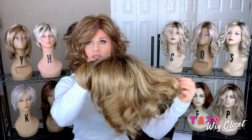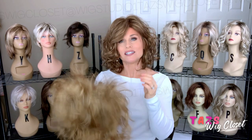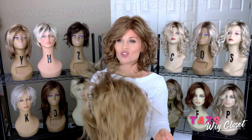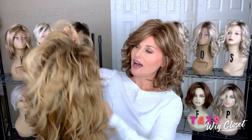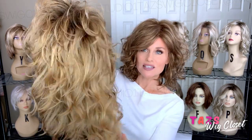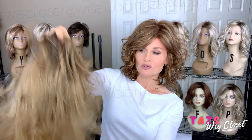Ooh, that's another beautiful color, isn't it? Okay, so let's shake. I can already tell that the curl pattern is different on this piece. It's softer, it's rounder, it has more of a barrel-y type appearance, but let's see what we get here, because sometimes when you wake up those fibers by shaking it, getting at the root a little bit, it deconstructs those curls in just a way that makes them cute, tousled.